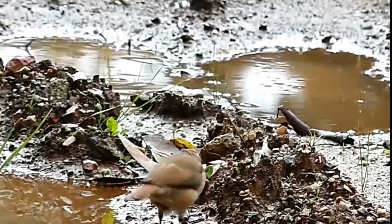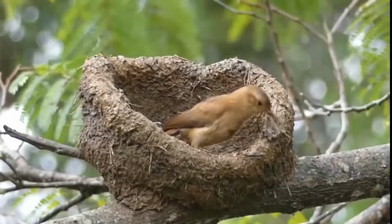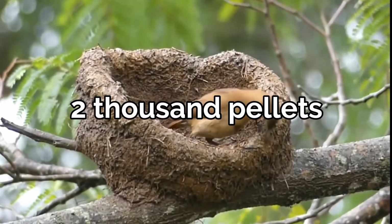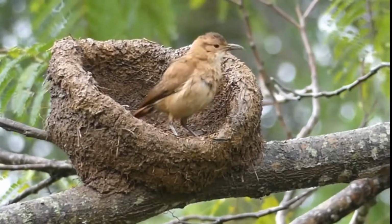7. Red Ovenbird Nests. What makes a red ovenbird nest so impressive isn't just its remarkable shape. It's the fact that these dedicated birds lug 2,000 pellets of mud, which can be 10 pounds heavy, and arrange it into these cozy domes.